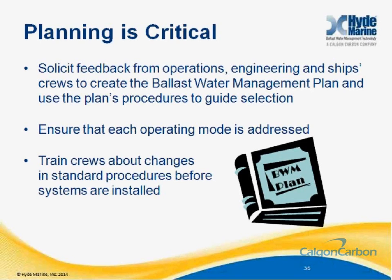By starting with this plan in place, it is much easier to make sure during your selection of a system that you address all of the needs of the vessel, the crew, and the operations department. Too many companies pick a system, install it, and then start to think about what their plan should say. Starting with the plan will help formalize the process and make sure you have thought of the critical steps ahead.